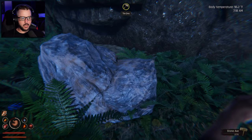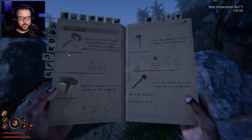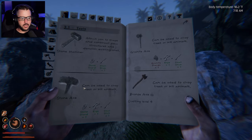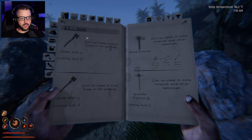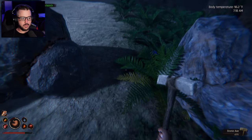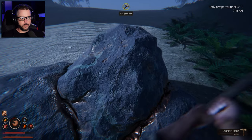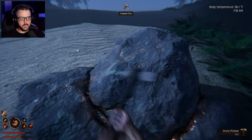Nope. Okay. What will we need? Tools. Stone axe. Silver axe. Stone pickaxe. Cool. There we go. Get some copper here.